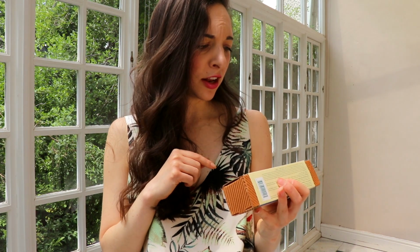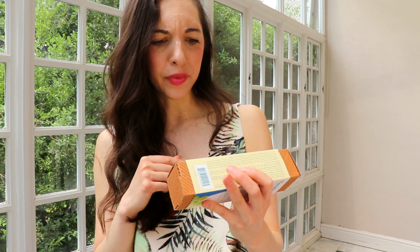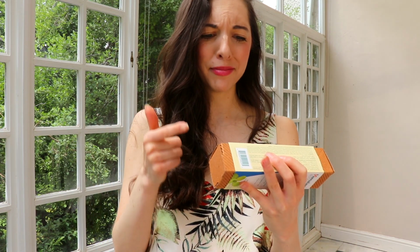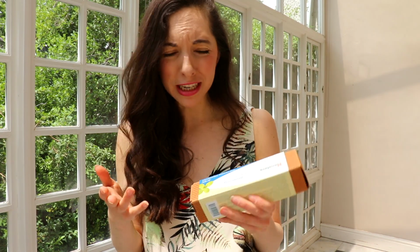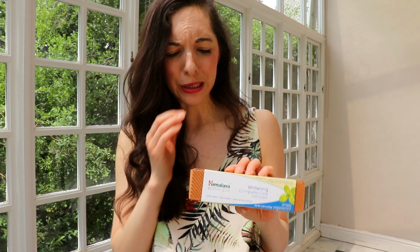Where I get this is on Wellness Warehouse. It's very well priced, and it's fluoride free, sodium free, gluten free, sugar free. I think they use a little bit of xylitol.